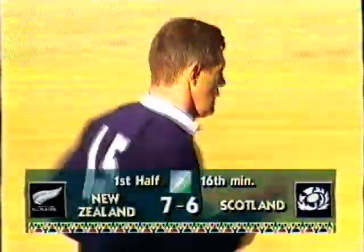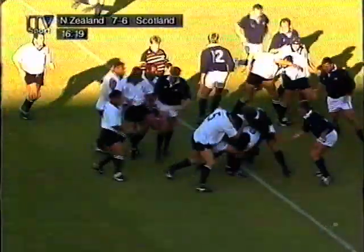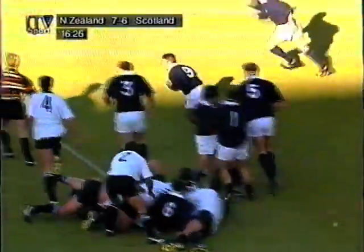It was good tactics from Chalmers to go for Jeff Wilson. He's only played 7 this time. I think he almost fell over himself. Up to the 22 they come, though. The All Blacks seeking it now. But the Scots have come away with it again.